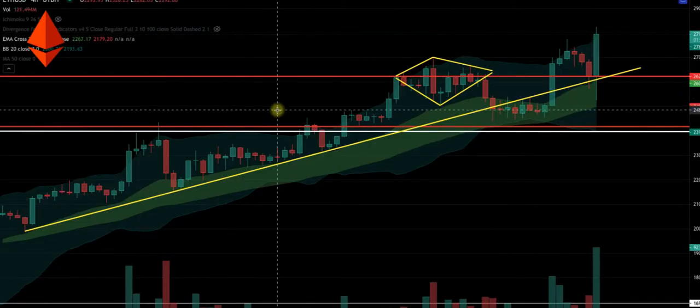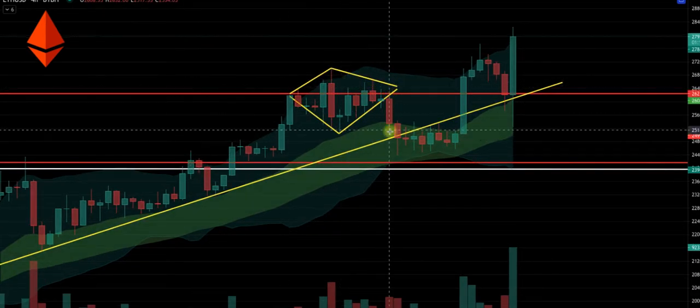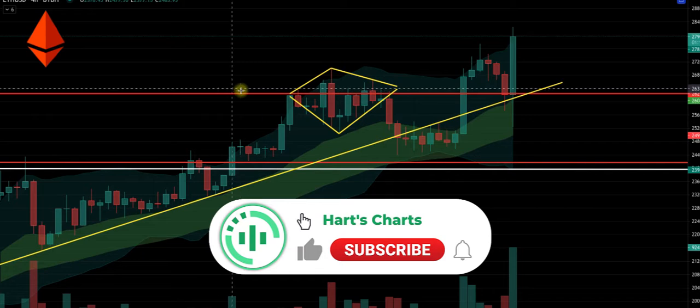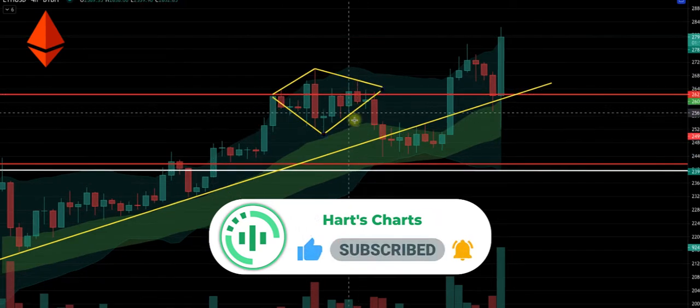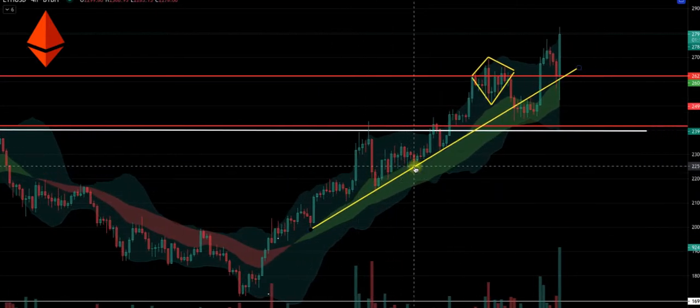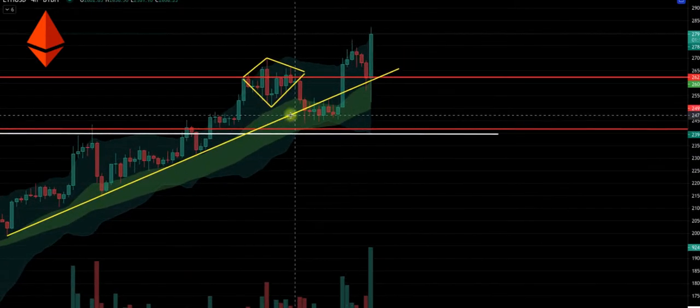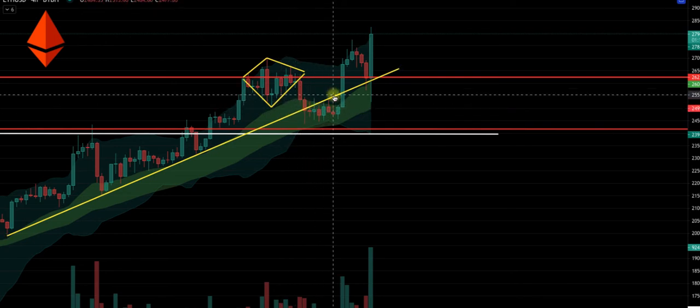So since that happened, we formed this diamond top pattern. We broke down from that. This was around this resistance mark around 2630 here. Then we also noticed that we had formed this rising trend line here, and we were watching this to see if we could stay above this trend line. And we said that if we did break above the trend line, that's when we'd likely see a move higher.